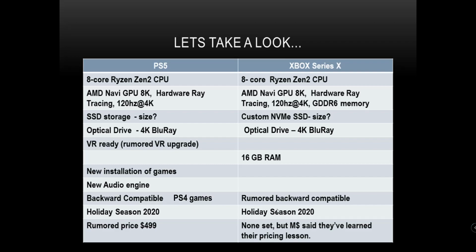We do know that the PS5 and the Xbox Series X are going to step up memory. The Xbox is going to have 16 gig of memory, with 3 of it for the operating system and the other 13 for games. Not sure what the PS5 is going to offer yet. As soon as we find that out, we'll discuss that as well.